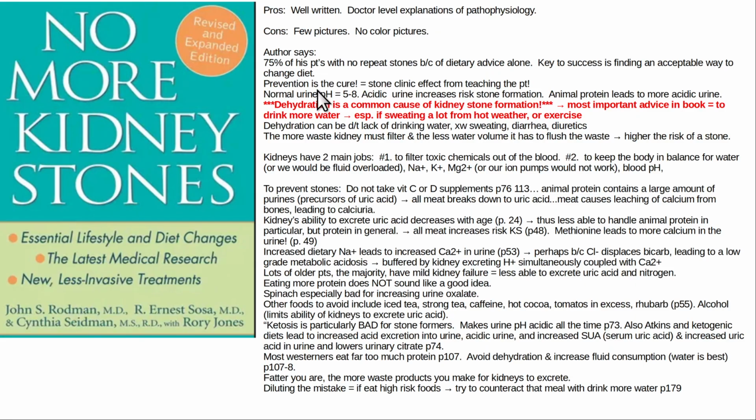Right in the beginning, he says 75% of his patients will never have a repeat stone if he gets a chance to talk to them. He calls this the stone clinic effect. He says once you teach a patient why they need to drink more water and avoid animal protein, they just do better. They understand it, and they're more likely to long-term follow the recommendations.